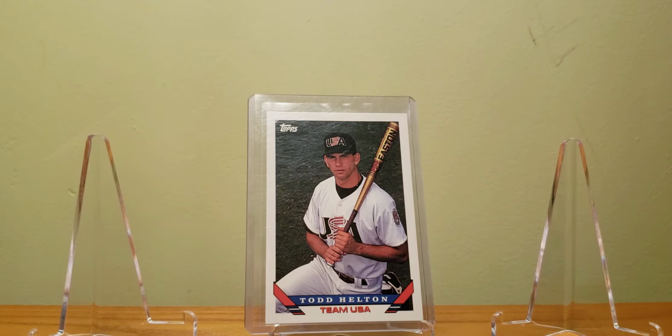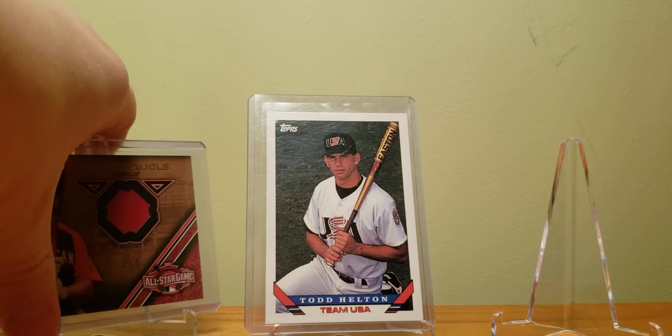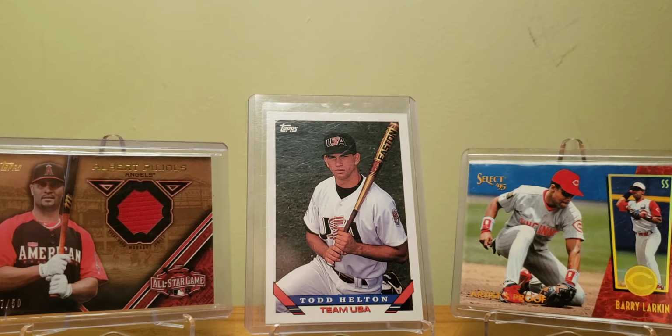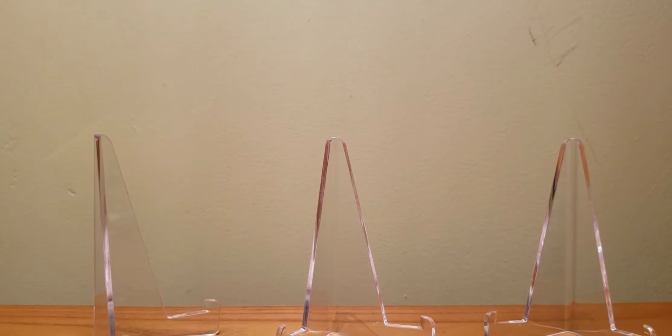So we got Todd Helton, 93 Topps Update. A 2015 Topps, and I'm guessing this is going to be the Update. All-Star Jersey Gold of Albert Pujols to 50. And then a 95 Select Artist Proof of Barry Larkin. So, I mean, just pennies on the dollar for that. I think the most expensive was that Pujols, and that was like 7. Larkin might have been 3, 3.5. Same with Helton. Yeah, you can't read it.